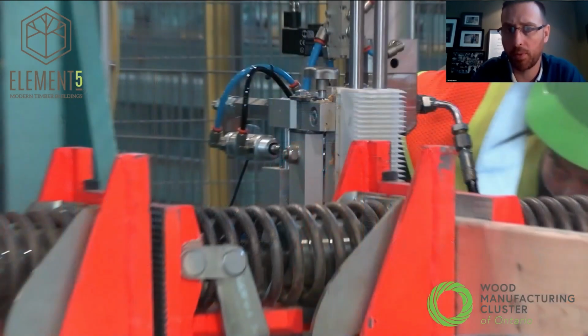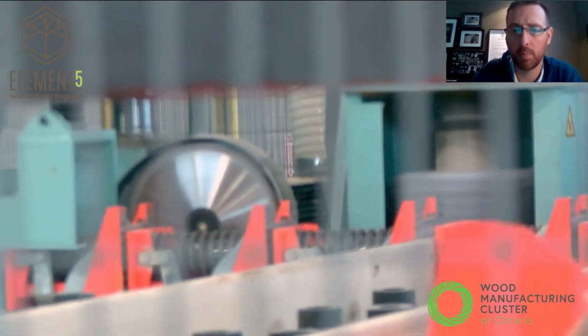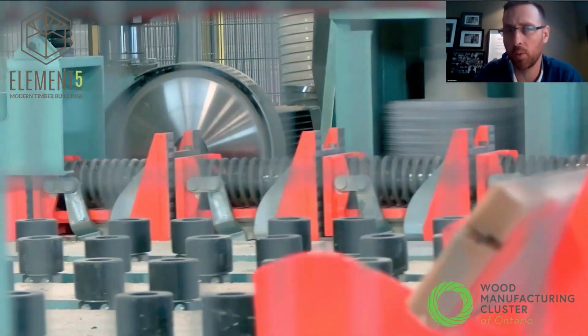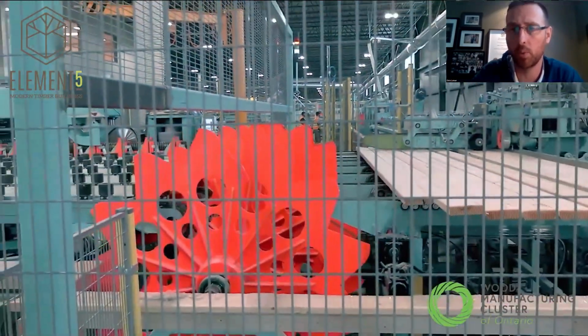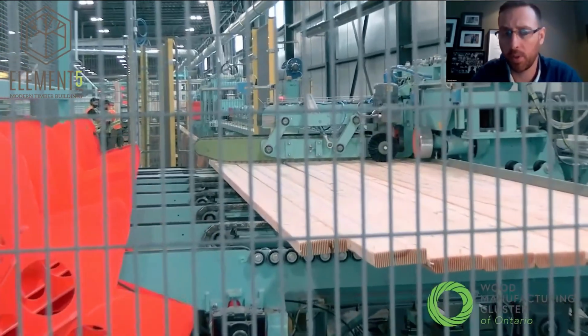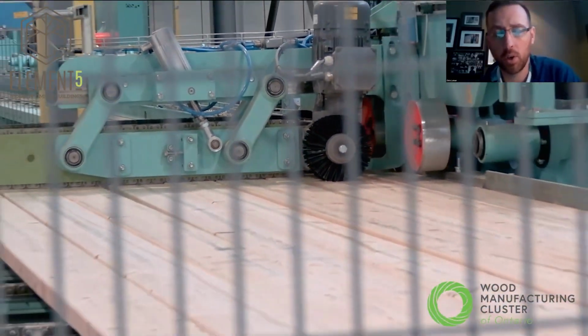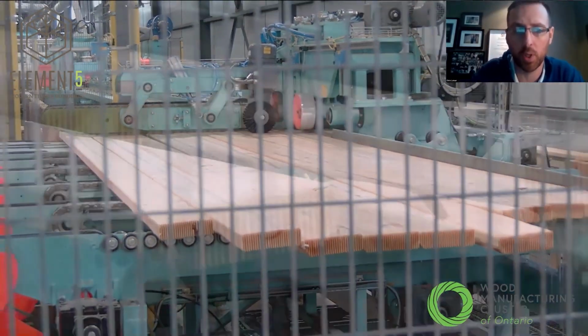So you see a close-up of our finger joining blades there. That is our glue head, and then the boards go through and everything's datum together. So we can do anywhere from a 2x4, it's the smallest board we can do, all the way to a 2x12. The curing time for the 2-part epoxy is about 10 minutes. So keeping this section of the line continuously operating is pretty critical for us.